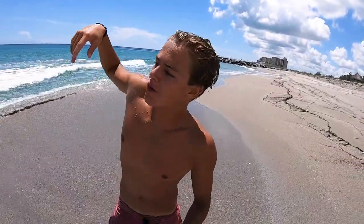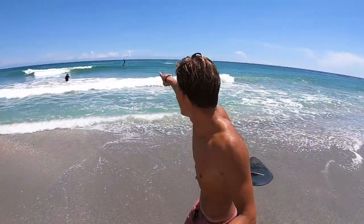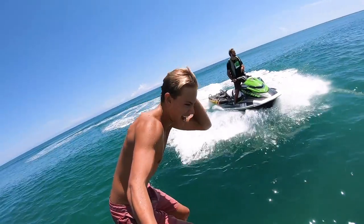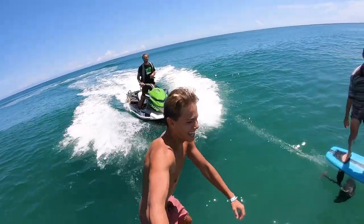I pumped that one all the way back out, caught another one, and then caught the one from Luke. Luke's on right now. We got all the boys out. Nick's going now. I'm on the end of the rope now, and I'm going to try and get some shots.